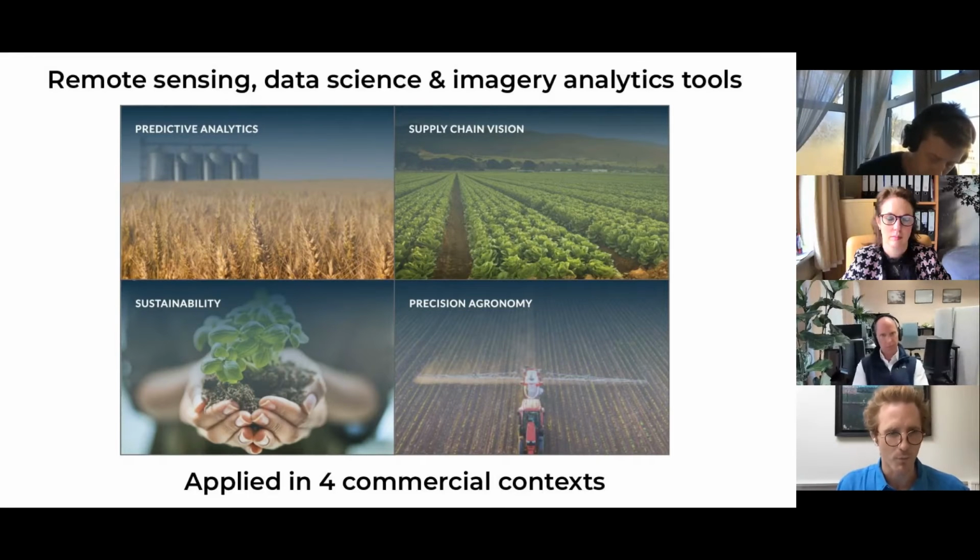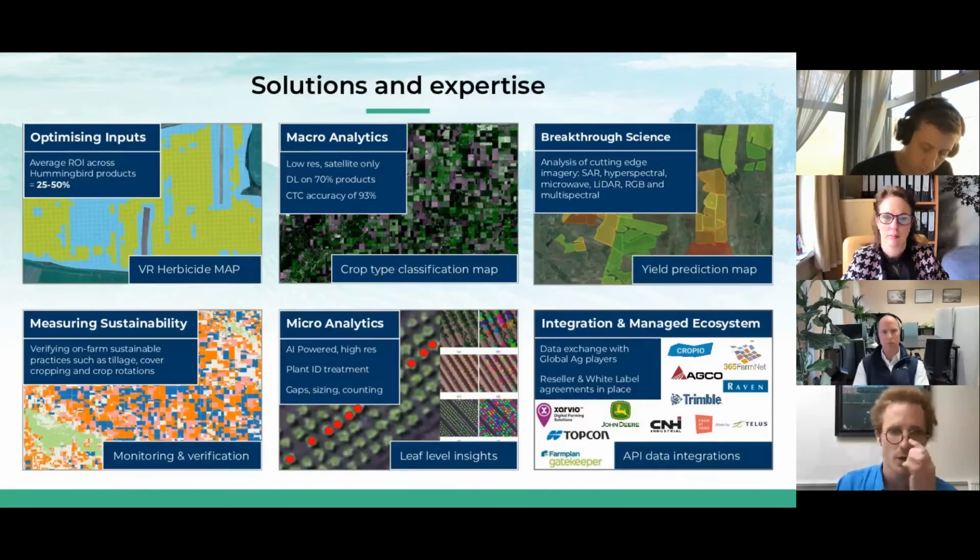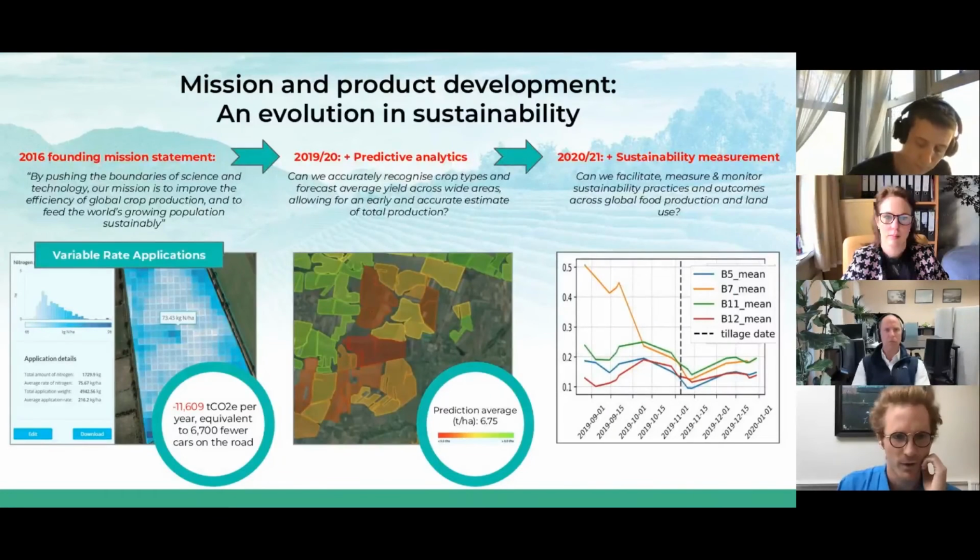But really, we have one product, and that is the data science and imagery analytics, but we provide that in a number of different commercial contexts, including things like supply chain vision for food producers and retailers, as well as the sustainability that I mentioned, which is an application for the agricultural carbon route, as well as for farmers themselves. Oh, sorry, these are in slightly the wrong order.